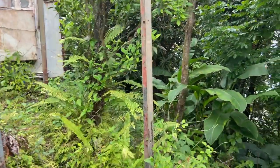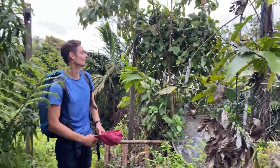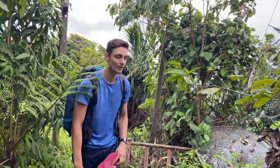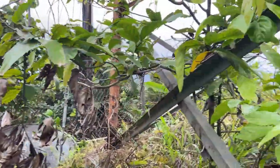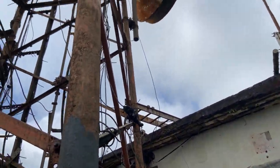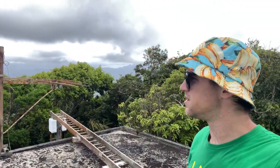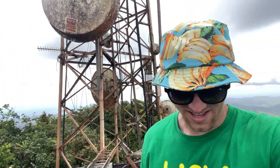Made it to the tower. Less difficult than the Gros Piton, yeah? Definitely. All right, let's see if we can get up on the roof somewhere. Woo! Windy. Amazing view though. All right. Much better than the last trail, that's for sure.